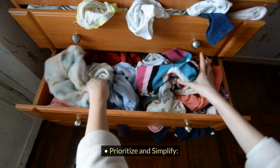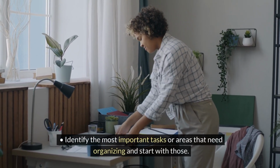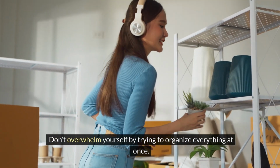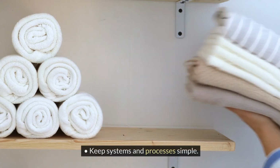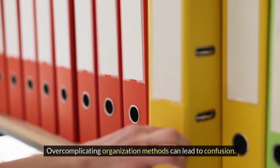Prioritize and simplify. Identify the most important tasks or areas that need organizing and start with those. Don't overwhelm yourself by trying to organize everything at once. Keep systems and processes simple. Overcomplicating organization methods can lead to confusion.